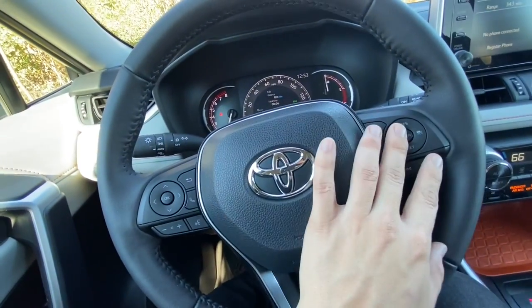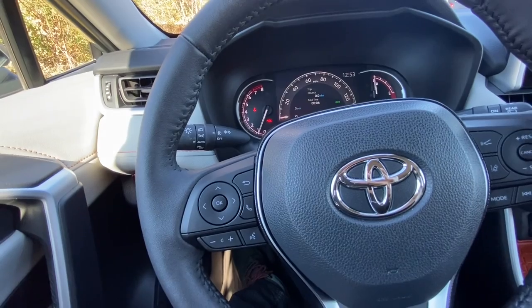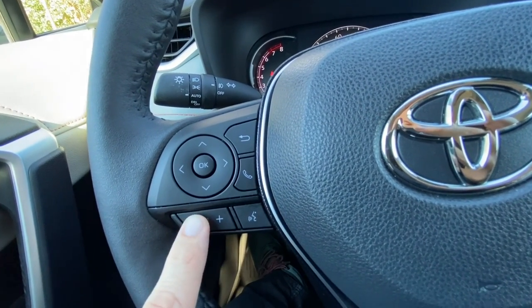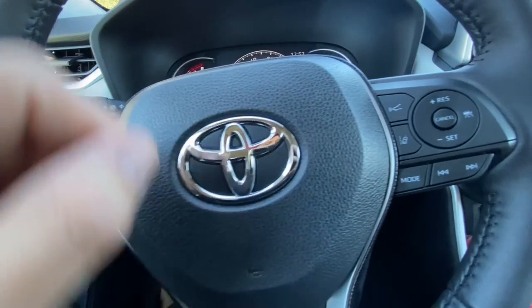Buttons on the steering wheel. I have arrows and a select and back button to operate the MID, which is short for multi-information display. I can answer and hang up phone calls, change the volume to the phone or the radio, make voice commands. If I press and hold that, it'll do the Siri while I'm connected to Apple CarPlay.